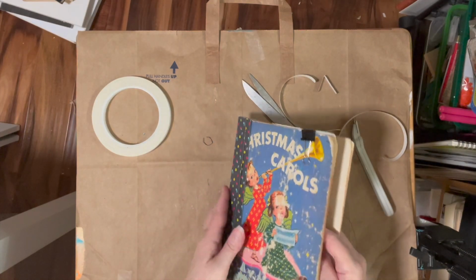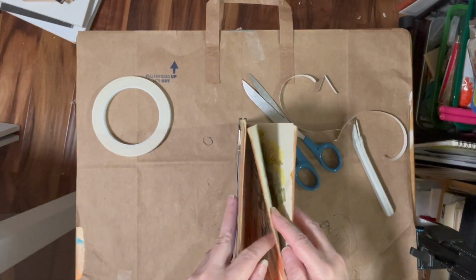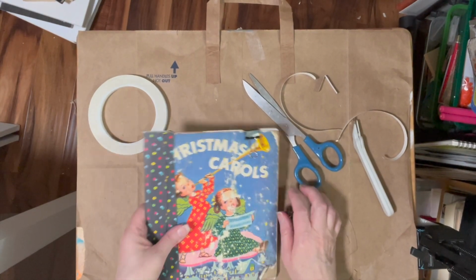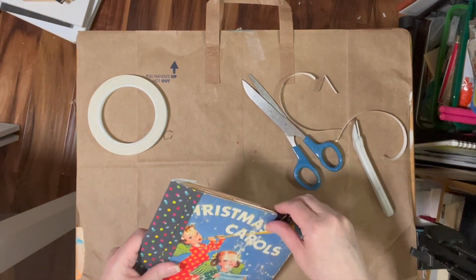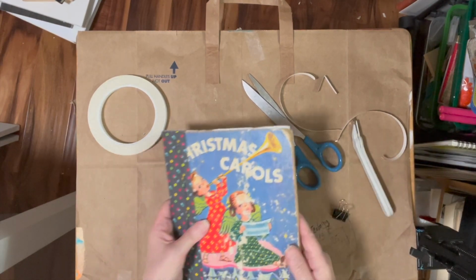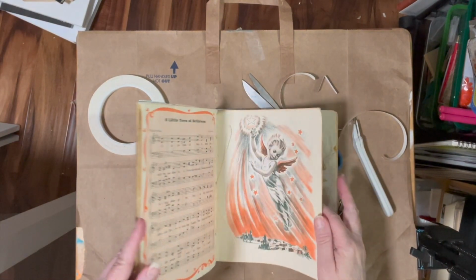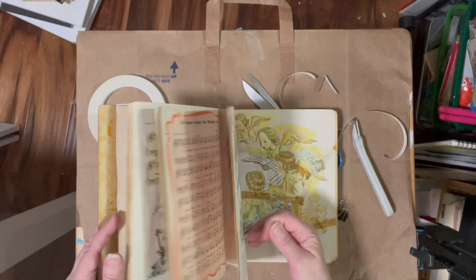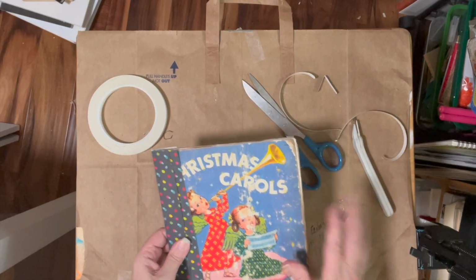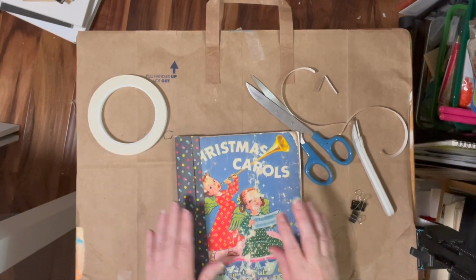Yes, it will hold. And you have a really cool junk journal made from an old Golden Book cover, but maybe you're using your own pages or a mixture of the book and your own pages. But that is a cool way to make it, and you're hiding that spine or that sewing that you did.